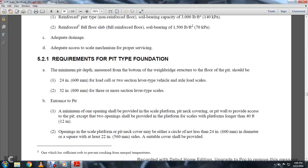5.2.1. Requirements of the pit type of foundation. The minimum depth measured from the bottom of the wedge bearing structure to the floor of the pit should be 24 inches from the load cell for the two-section lever type vehicle and axle load scale, and 32 inches for the three or more section lever type scales. B. The entrance of the pit. A minimum of one opening should be provided with the scale pipe at the pit neck covering the pit wall and providing access to the pit, except for the two options that should be provided with the platform to the scales and platform along with the 48 feet.